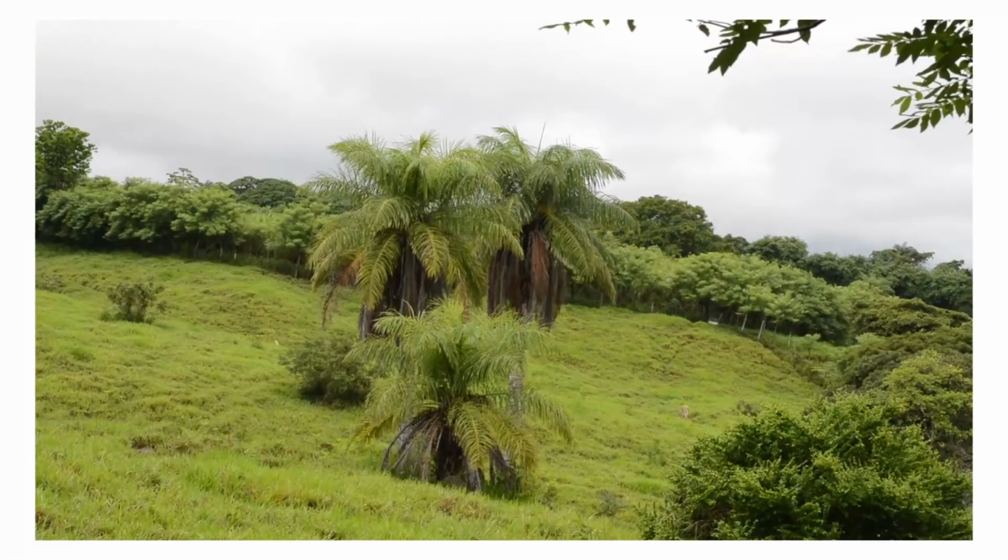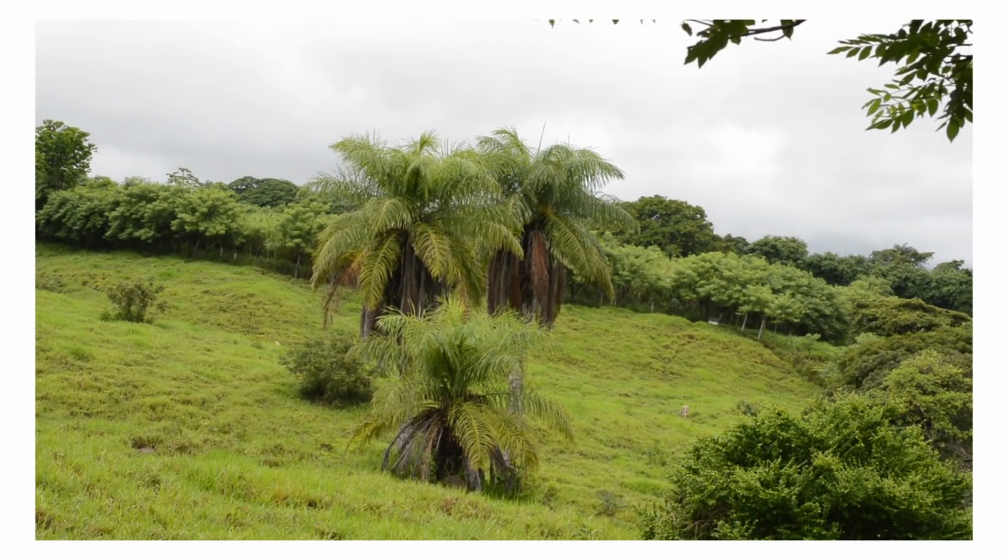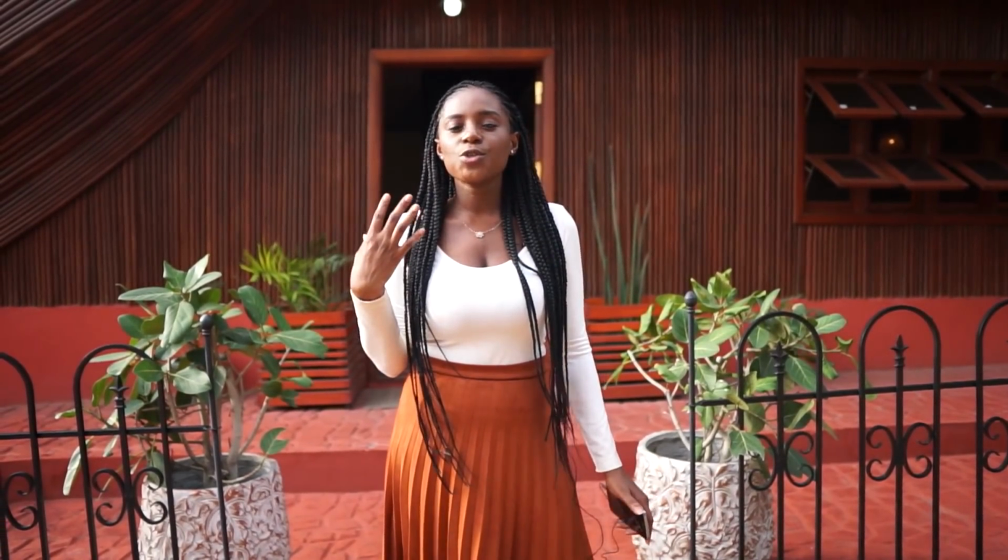In today's video, we're going to be touring a property built out of raffia palm. Now, raffia palm is a plant that grows in the tropics and it is very versatile. It has so many uses. The fiber from this plant is used for so many things.